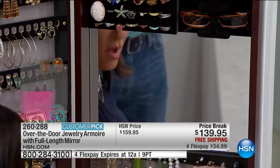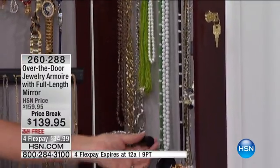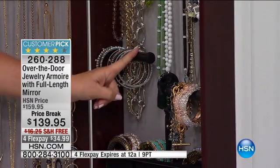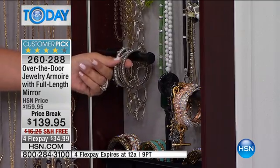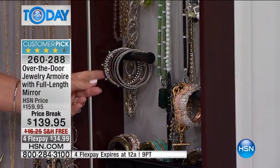Right below the mirror, I have space for more necklaces. And then I have bracelet bars right here. This is a new addition because this is the third edition of Armoire. These are wooden toggles, Guy, with little velvet tips on the end. So when you want to grab a tower of bracelets that you bought from RJ, you grab them all at once and you put them on. No more searching through your jewelry box.